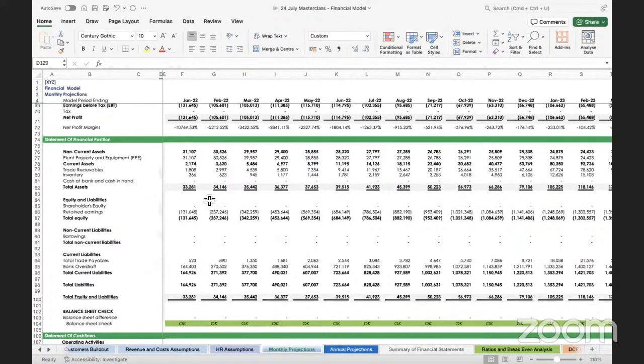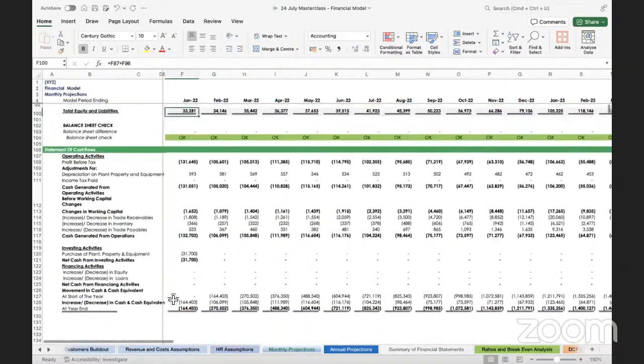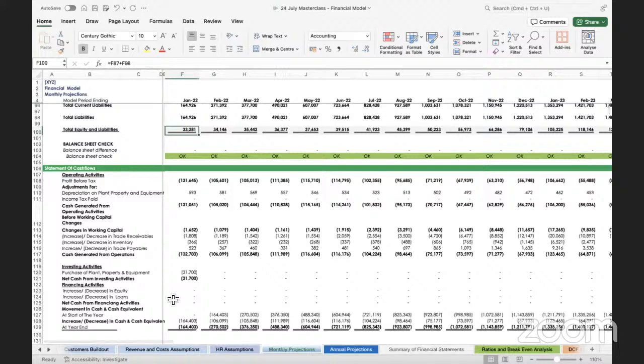Your balance sheet must balance. We can talk about that later. That's something just to call out. And then your statement of cash flows, right? So don't confuse your P&L and your cash flow statement.